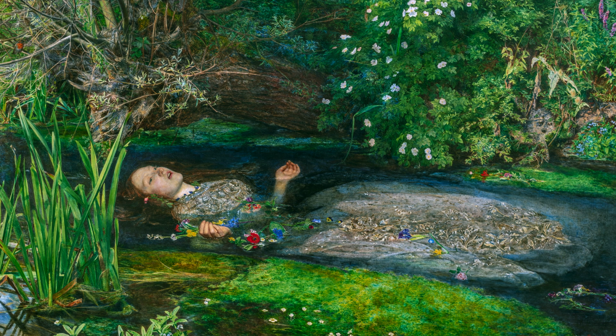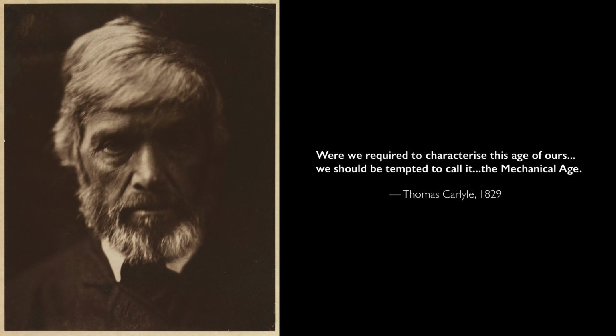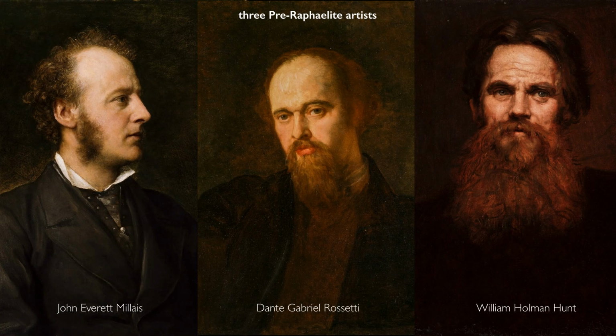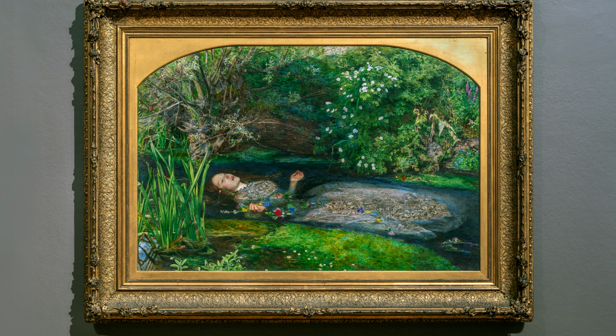And yet, here we see Millais taking that time and trouble, 11 hours a day on the edge of this river, making sure that every reed, every flower, every leaf is carefully delineated. It's interesting to think about this period that Carlyle referred to as the mechanical age, and yet the Pre-Raphaelite artists are attempting to bring a kind of deeply felt poetry to their art, in a way as a corrective to an age that felt mechanical, that felt mass-produced, and to bring a kind of sincerity and individual vision to their art.